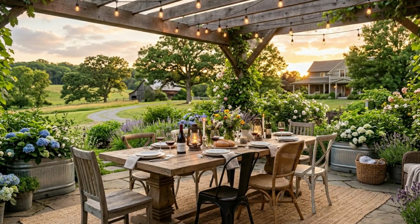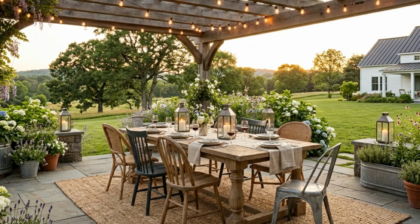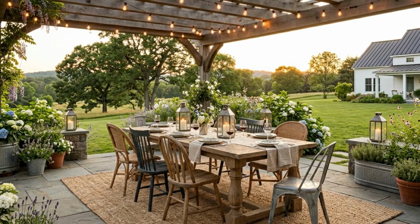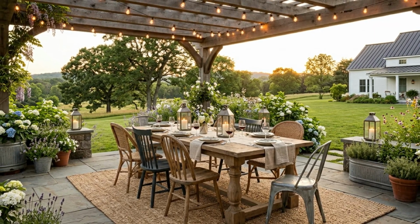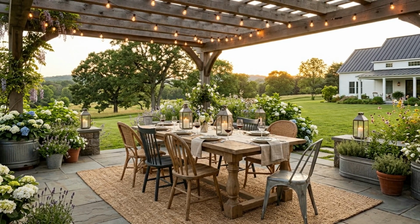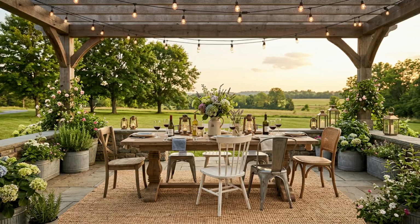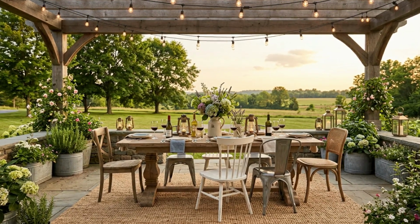Layer the space with an outdoor jute or polypropylene rug to define the dining zone. String warm Edison bulb lights overhead for evening ambience that feels absolutely dreamy. Add potted galvanized metal planters with hydrangeas and a vintage lantern or two. This patio is ready for every summer memory you plan to make.